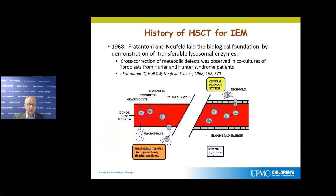The history goes back all the way to 1968, when the concept of transferable lysosomal enzymes was described by Fratantoni and Neufeld. It was an experiment co-culturing two defective cell lines, fibroblasts from Hurler and Hunter syndromes, which were able to cross-correct each other with their respective enzymes. And this has led to development of both cell therapy and enzyme replacement therapy.